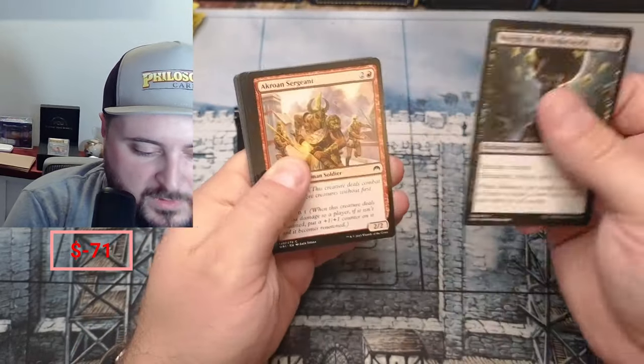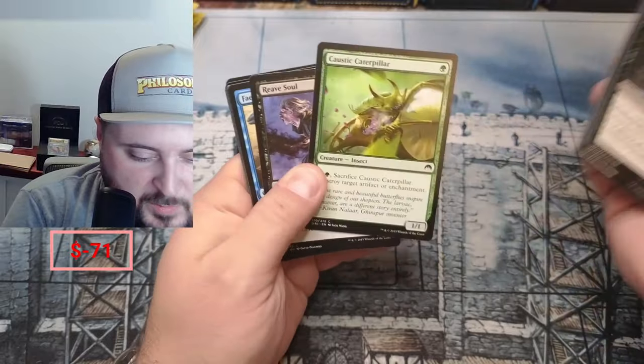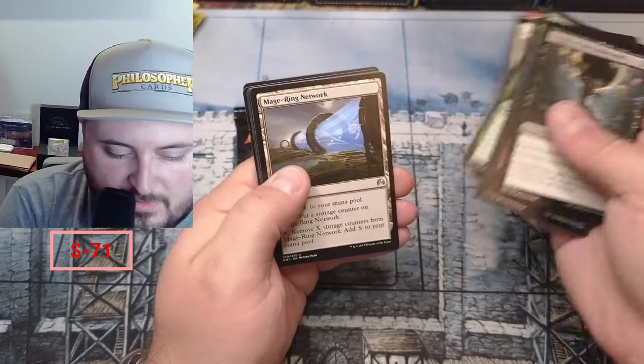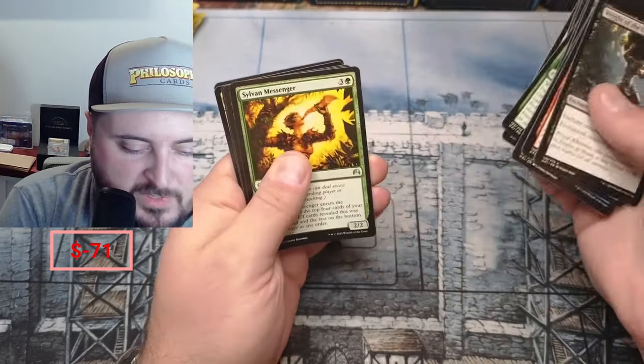Here we go. Weight of the World. We really need a foil for Origins to make sense. Caustic Caterpillar. Classic. Empath, look at that art. All right, Tactics. Oh, Mage Ring Network, nice. Oh, we do have a foil in here, guys.